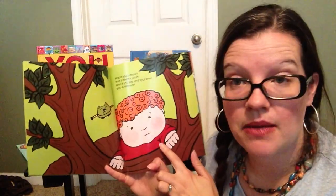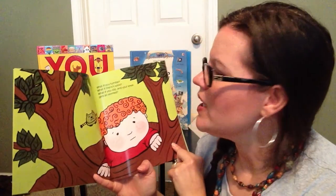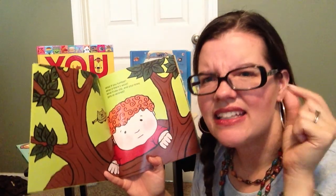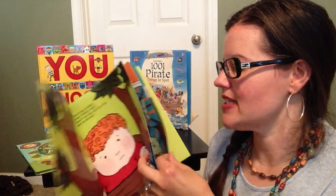So Jonathan James is climbing a tree. The what if monster says, what if you tumble? What if there's wind? What if you slip and your knee gets all skinned? So he's planting doubt and anxiety and just a negative little voice in Jonathan James's head. But at the end of the book, it's awesome.